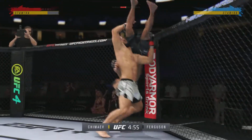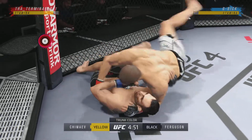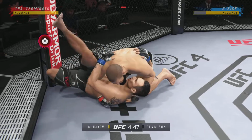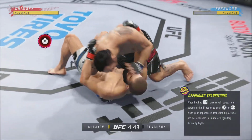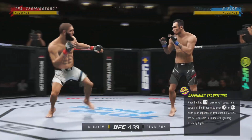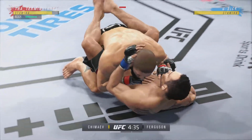You're trying to take him down. There you go. Oh, how about the slam there? That one cannot feel good. Spots, but not with that type of speed. You cannot allow him to get leverage on the bottom. What a sweep.